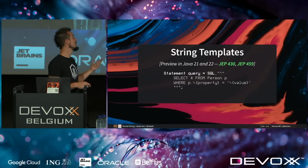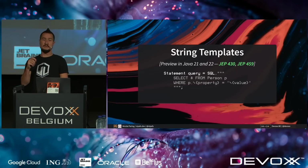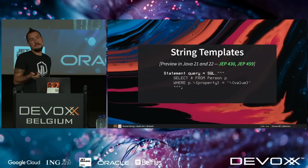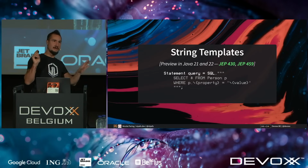I'm doing something with SQL, so I'm going to use the SQL template processor. And that one, as an added bonus, doesn't give me back a string. Because why? You probably want to run an SQL statement. So it gives me back a statement in this case. This processor did not exist in the preview, but you could code it up yourself and it would look exactly like this.